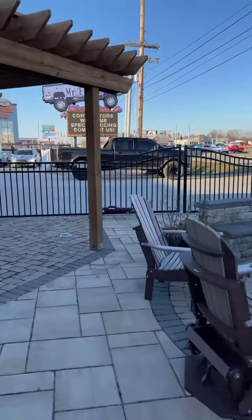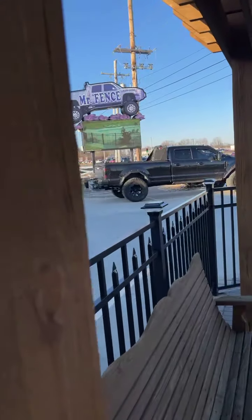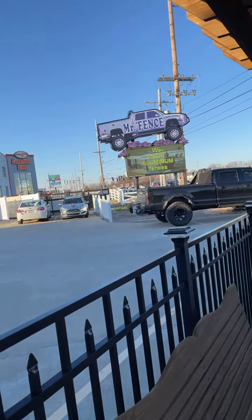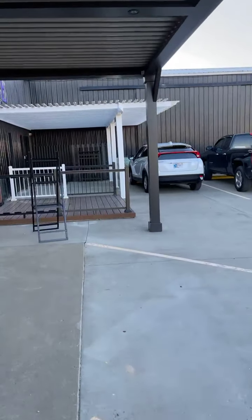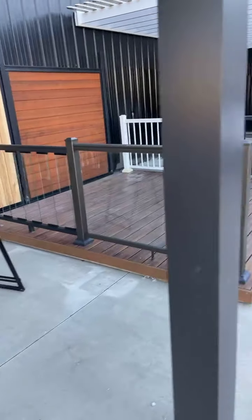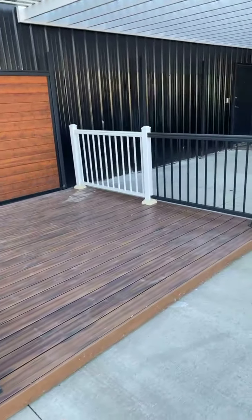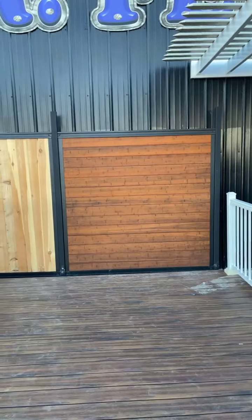So that's what we have out front. That is the styles of fence that we typically install. Vinyl, aluminum, wood. We also have, I told you we have decks. This is a composite armadillo deck. We have aluminum railing.